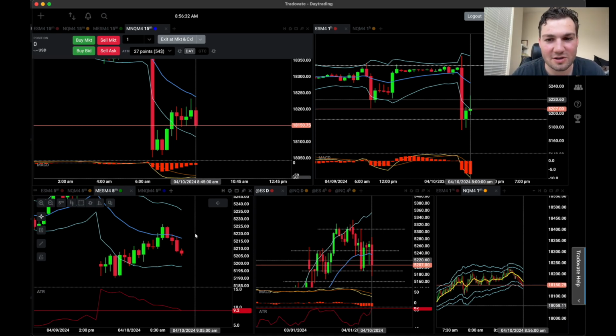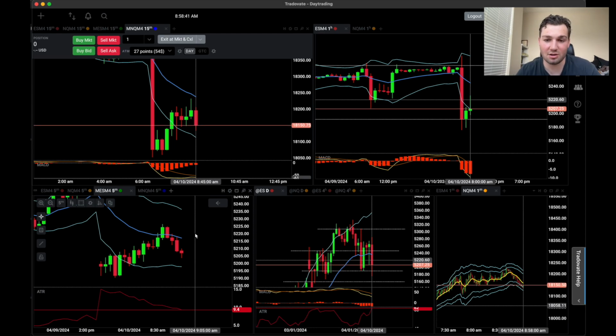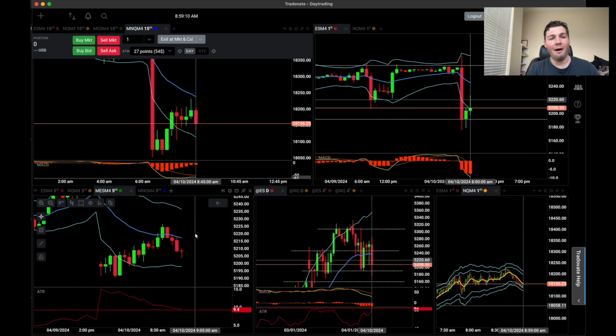I mean, look at this, there are like 4 dojis in a row on the 15-minute chart. To me, this is clearly a no trade environment. We tried for the breakout. That's great. It failed. Probably should just be done for the day, because you can just say, hey, it's probably going to range. If it's ranged this much, it's probably just going to range for the rest of the day.